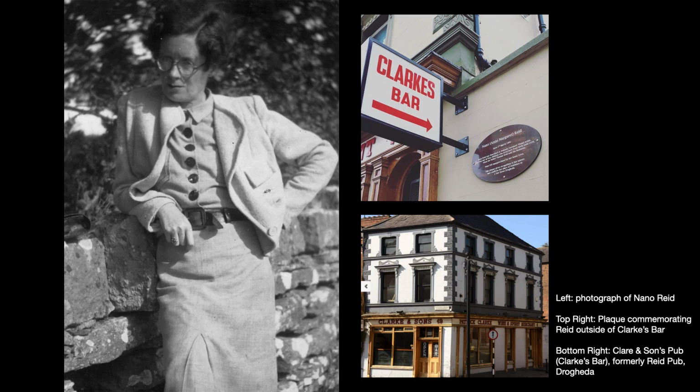Nano Reid was educated by the Dominican nuns at the Siena Convent in Drogheda, and it was here that she first learned the rudiments of drawing and painting. However, her first love was music and the piano specifically, and she also had quite a deep love of poetry that continued throughout her career and served as a source of inspiration for her paintings as well as a means of employment for her at certain parts of her career in terms of illustrating poems.